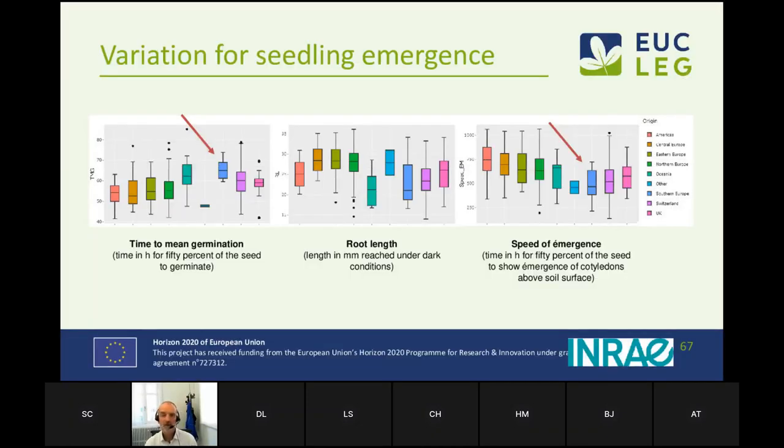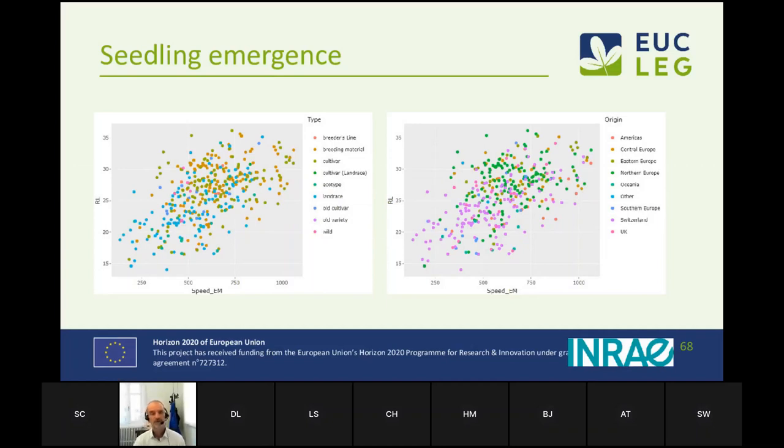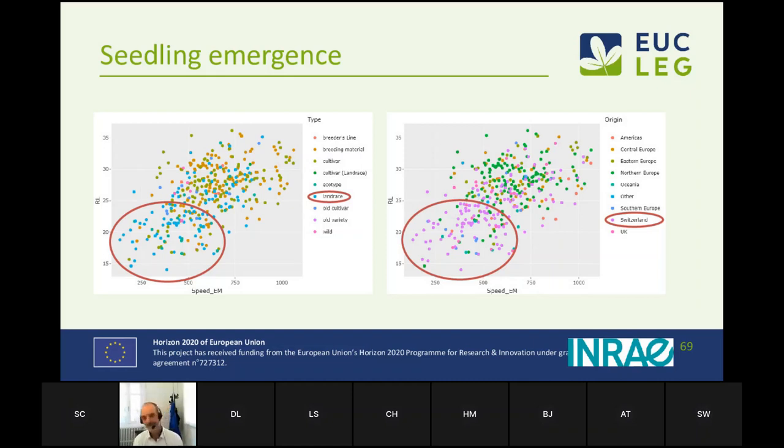And I just highlighted here one interesting fact: some accessions can actually have a higher time to mean germination, but still be faster in emergence. And then another interesting feature we observed, you see on this slide here. So here we have plotted the root length on the y-axis against the speed of emergence, or seedling emergence, on the x-axis. And you see, of course, a high correlation, but more interestingly, you see a clear grouping of the landraces, or in this case, the Swiss landraces, which seem to be faster in emergence than most of the other accessions.